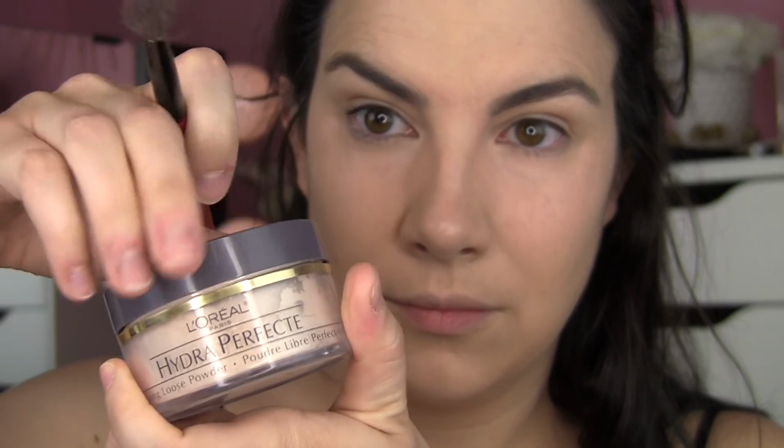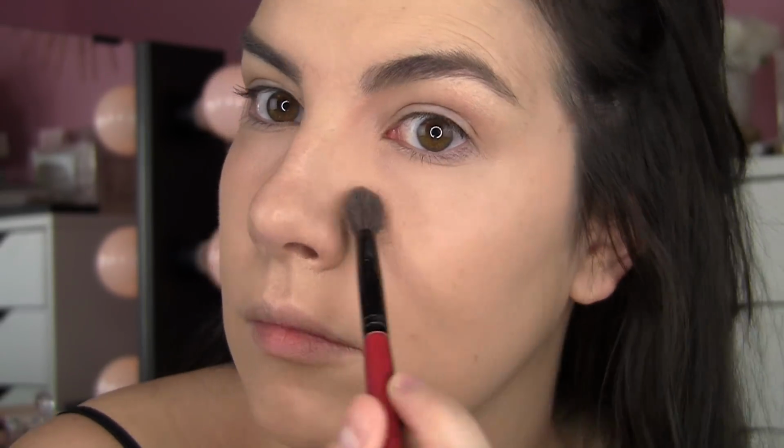And then one that I've been experimenting with that's kind of been my latest thing that I'm trying out is this L'Oreal Hydra Perfect powder, which is intended to be an all over face powder, but I've been sort of targeting it on the under eye area lately just to see what kind of effect I can get there. It definitely mattifies and it is lightweight, but that could be a whole other topic for a whole separate video.